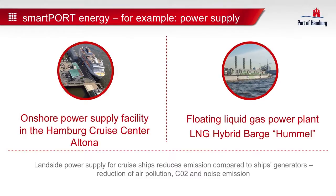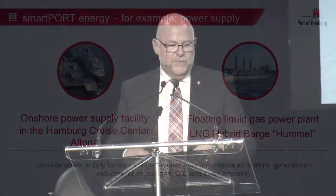Some examples from what we have done with power supply. On our cruise ship terminals, we have installed onshore power supply, and on top of that we have the first floating liquid gas power plant. It's an LNG hybrid barge in Hamburg, so you can produce energy with this barge with LNG, and you can place the barge wherever you need it and supply the vessels with energy. Now we have to convince all the cruise ship lines, of course, to be able to receive this energy.